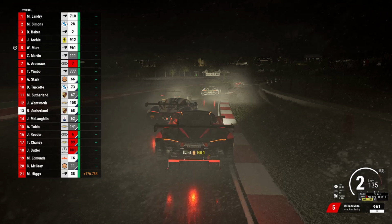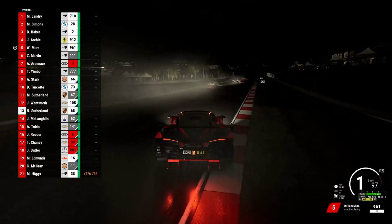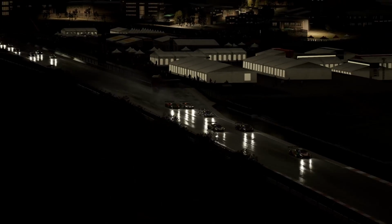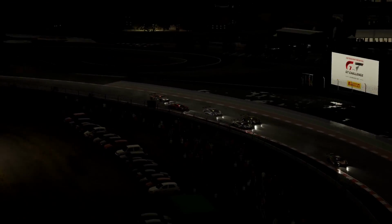As Yimbo turns in toward the apex, Murrah continues to gain ground and makes contact with their rear bumper, causing light damage and a spin. Yimbo rejoins safely amongst the GT4 field, losing 4 positions and 10 seconds.